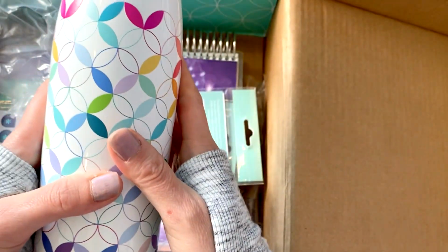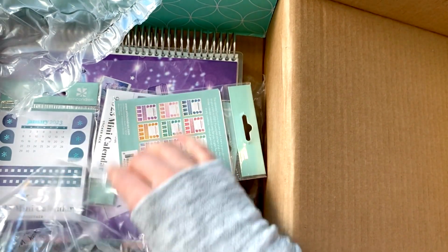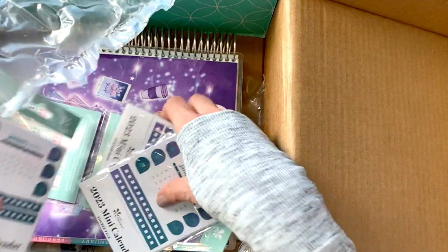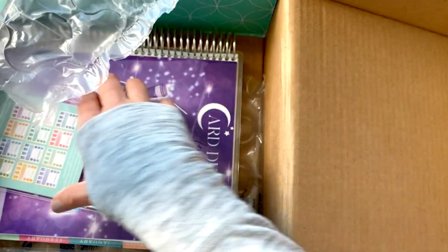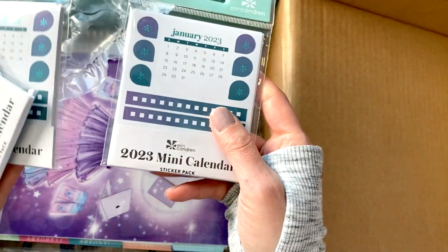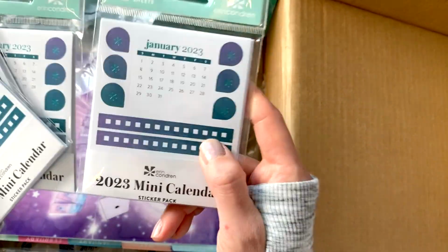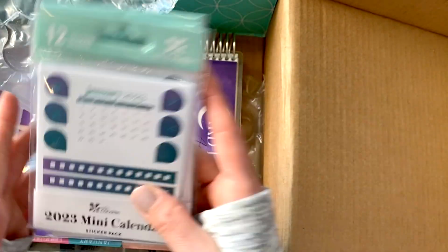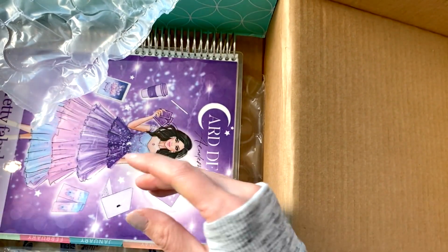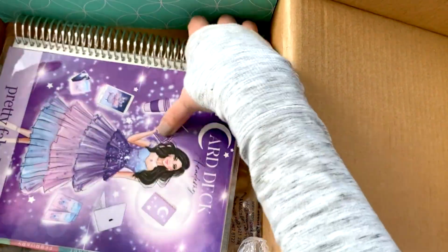All right, so this is one thing. And then I love these little calendars. I'll tell you, they were $6.50 each. So I got 3 packs of these. And these are monthlies, which I think are so useful. And because I have so many blank notebooks, I think these are gonna be really helpful just to pop in for planning purposes. And then I got a notebook.